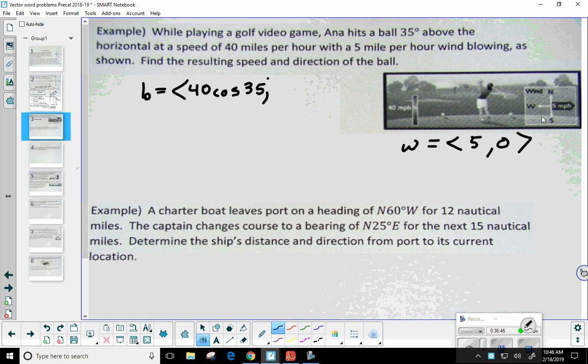What would the b or y value be? 40 sine of 35 degrees. Now, if I want the resultant, that third side I'm trying to find, what am I going to do with b and w? Just add them up. So right there, I've actually already done the majority of the work for you. If you want to do it graphically, please feel free. Tomorrow we'll come back and start here, and we will see how everybody did.